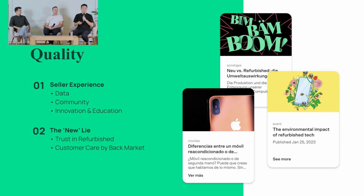and talk about the second part of quality, which is from the customer perspective, because at the end of the day, we need to educate people. And we do this together, not just as a product team, but also with our marketing and content team, where we put out a lot of information, whether it's comparison with new, the environmental impact, the stats that we talked about earlier.